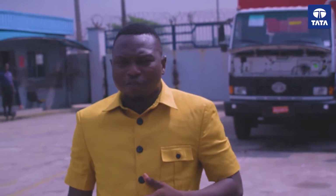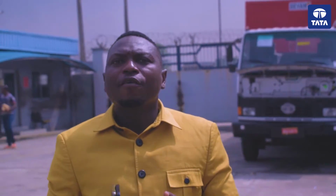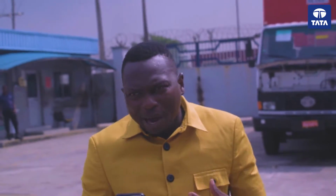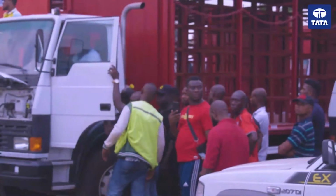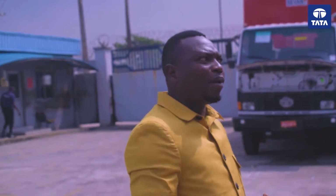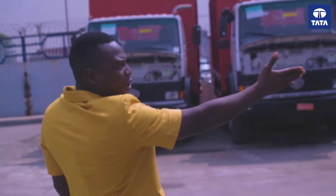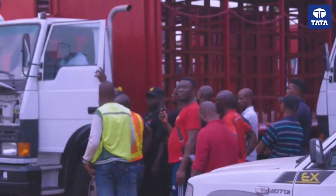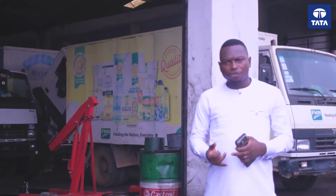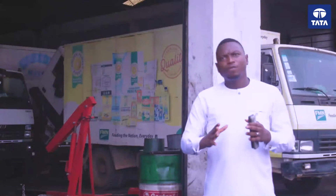For the TATA Advantage, we have a 5-year warranty on all these trucks, and 10 free services. And at the same time, we train all our drivers. As you're buying from us, we will train the drivers that are going to use this vehicle. As I said earlier, we have a project with MPL where we need to supply all these 1618 palletized trucks. As you can see here, we have all these drivers ready to move all these vehicles down to MPL.